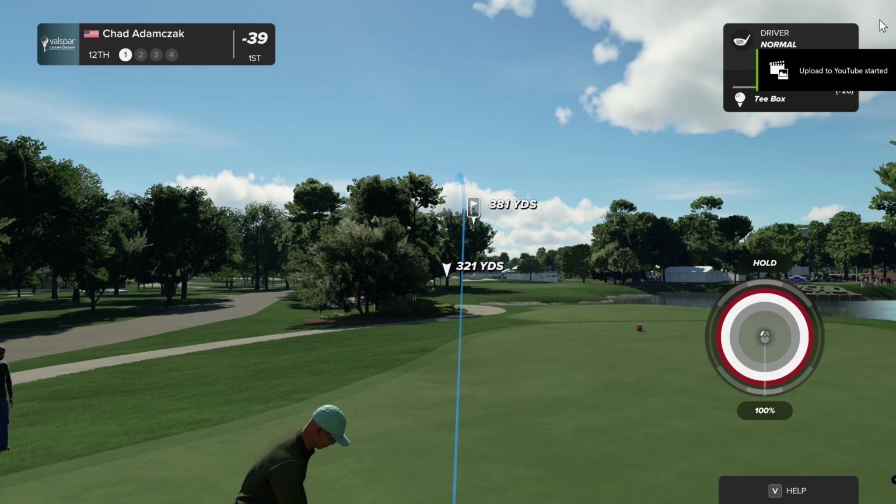Oh, that's a high caliber shot. Time for the second shot at the 12th.